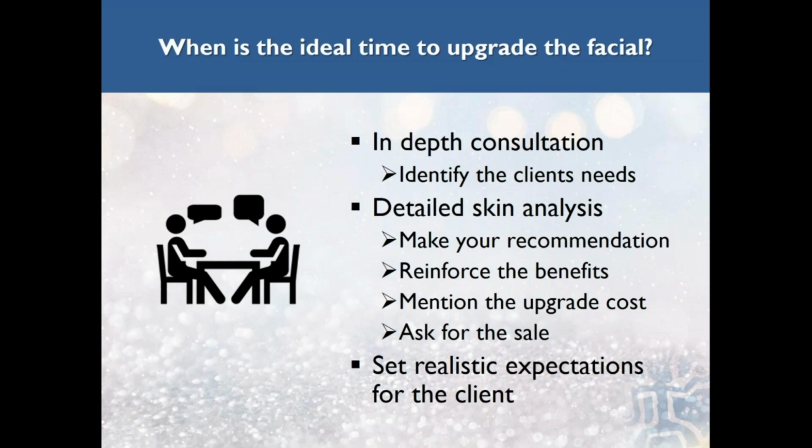Never hesitate on the price of an upgrade. Create value and believe in what you're suggesting. Knowledge is key, once again, and will develop your trust and credibility from your client. Always use professional verbiage and be mindful of your words. Use words such as results-driven, progressive treatment, and so on. It is important to be honest in setting realistic expectations for your client. Always focus on what you can address immediately and discuss a treatment plan for the future.